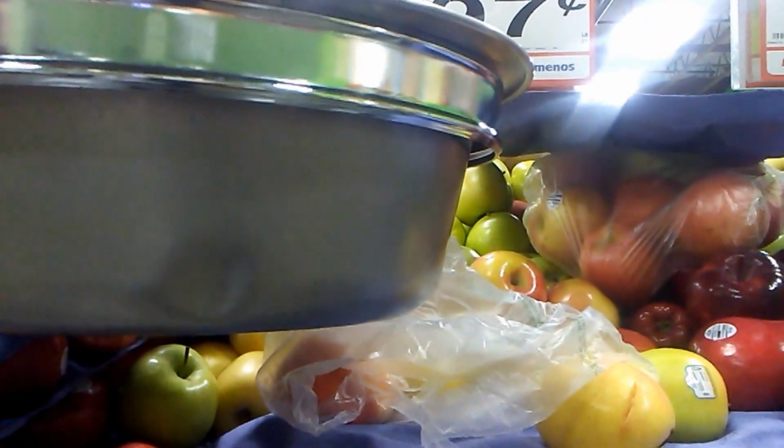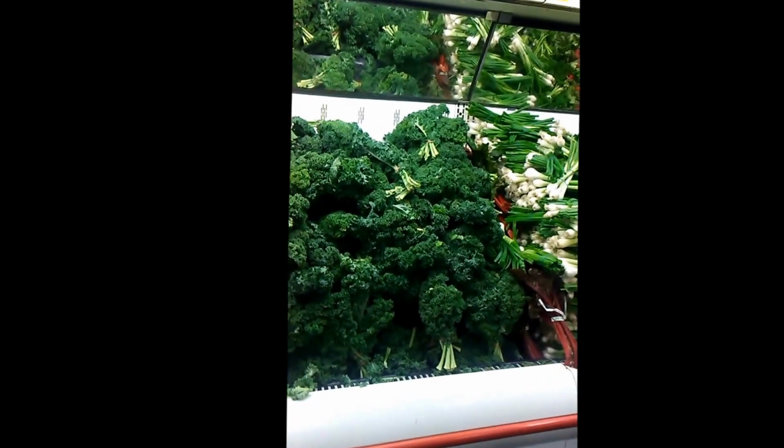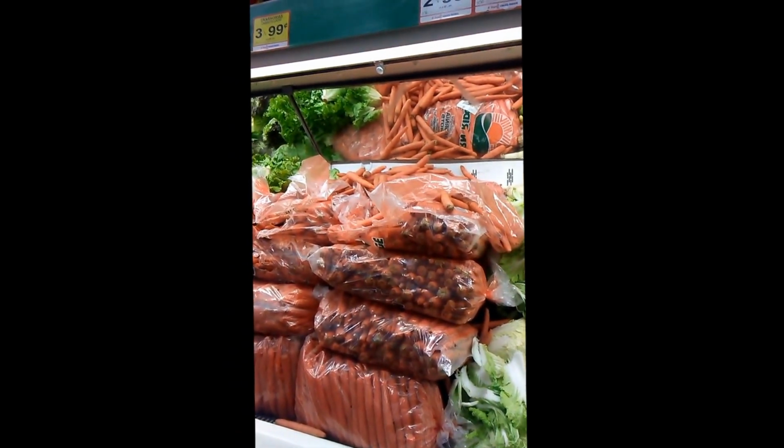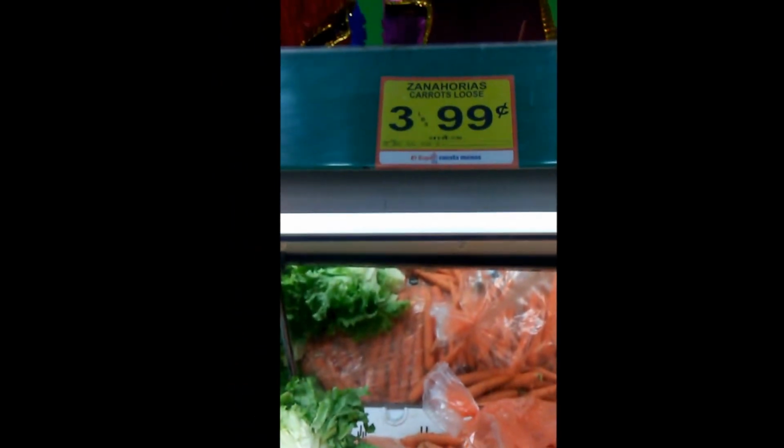So yeah. They have kale and it's 2 for 99 cents. So let me get me some kale. And then they have, oh my god, carrots for my carrot juice. That's lovely. And they have others over there. So yeah, let me just pick some up. They look good. And they're cheap, 3 for 99. So let me get some carrots.